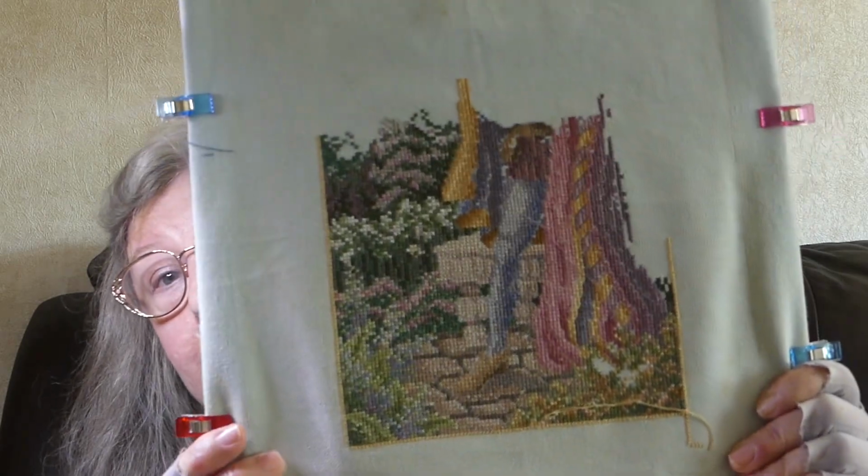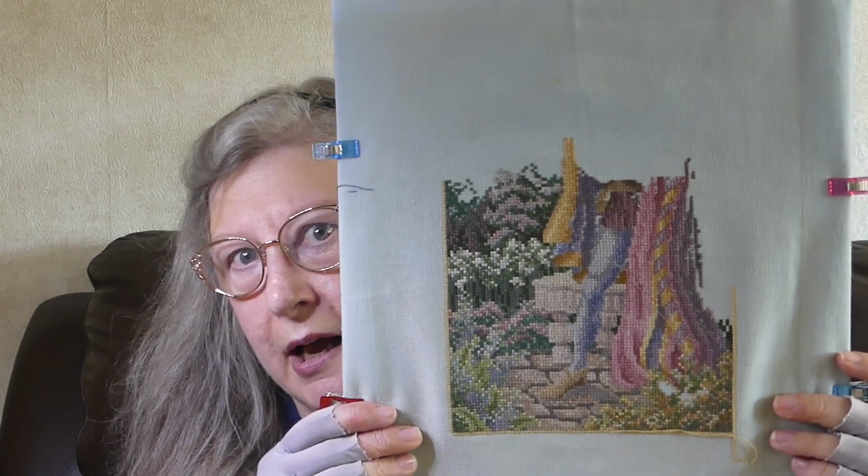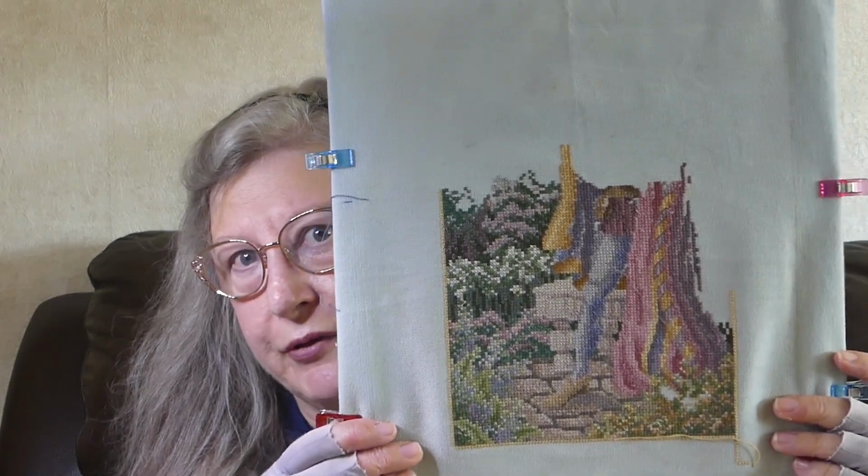So look at that. And it is gorgeous. And they've got speciality stitches around the edge, as you will see in the photograph. And yes, that is one of my projects for this month.